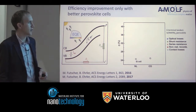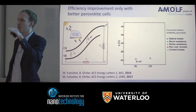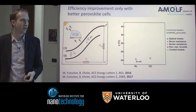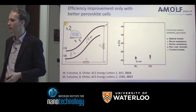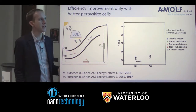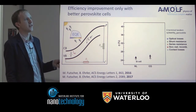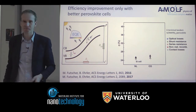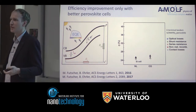The surprising thing for us was if you put the perovskite cell on top, even if you take the most efficient perovskite cell that's ever been measured, the tandem efficiency is only ever so slightly increased over the silicon efficiency. So you don't actually win very much. And that's even the four-terminal configuration. If you just wire them up in series, you actually lose by putting the perovskite cell on top. So that's, of course, a little bit disappointing to start with.